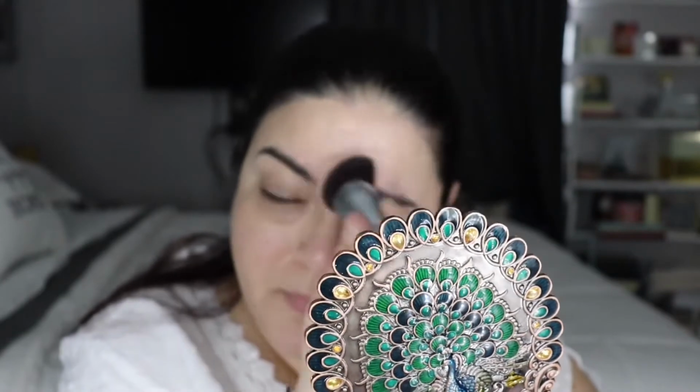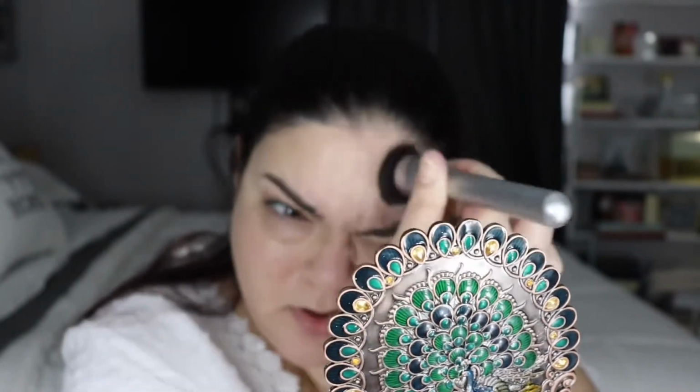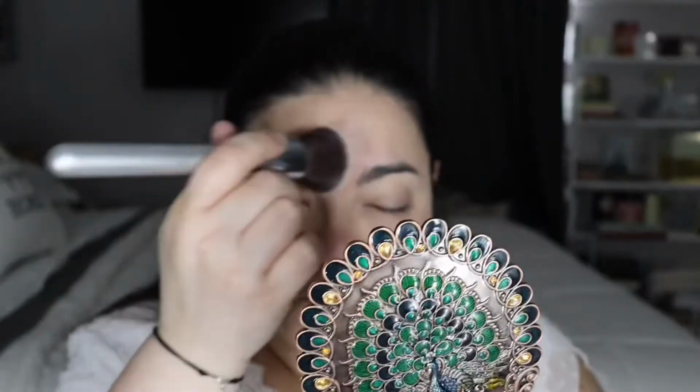I do want to say that this foundation is not as liquidy or as runny as perhaps other tinted moisturizers or other light coverage foundations. It's a thicker consistency, but it still feels very light on the skin. I'm gonna go back for a second layer and just go all over the skin like that, with whatever excess I had in the back of my hand. Okay, great. It is oil free and my skin is dry, so I am not going to seal it with any powder right now.